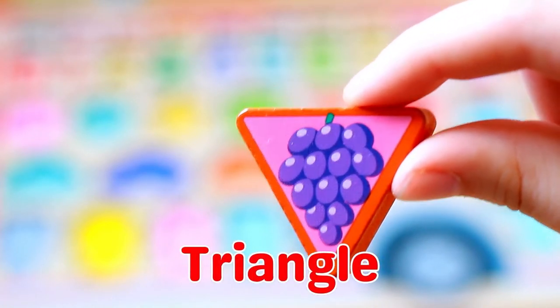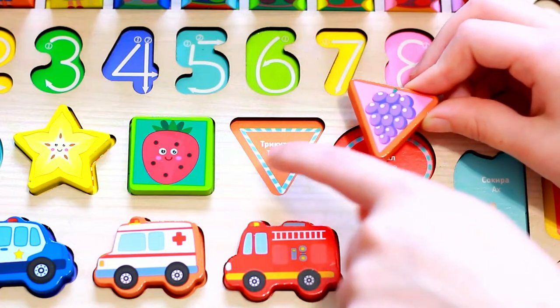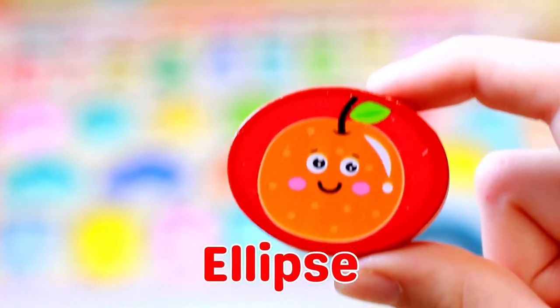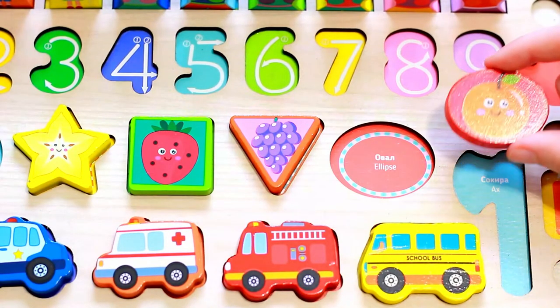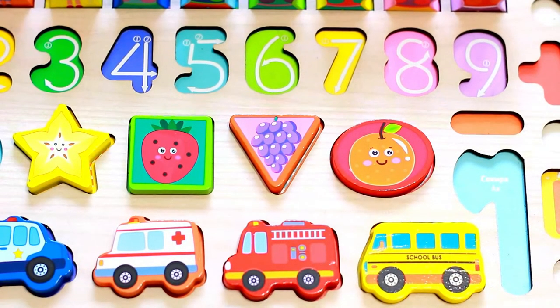Triangle. Moving on to the triangle. Can you help me find it? There it is, an orange triangle with a grape. Perfect placement. Ellipse. Next up is an owl shape. Can you find it? Fantastic! It's a red owl with an orange fruit. Great job on our shape quest. Keep watching as we explore and discover more exciting figures in this fantastic journey.